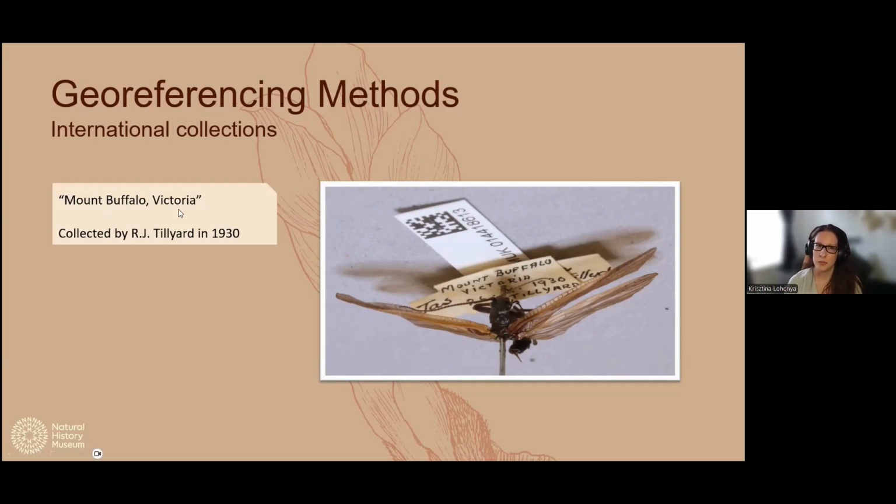Because the label just says Mount Buffalo for locality, and Victoria is not a very unique place name. You can find a lot of Victorias all around the world. In this particular situation, we also know that it was collected by Tilliard in 1930. Even though we know that he lived in Australia, he traveled a lot to the US and all around the world, to New Zealand. So it could help us narrow it down, but it's really helpful to know what the specimen is, because you can just look at species distribution, and that usually helps you determine at least which continent to look at. So this particular one was from Australia.